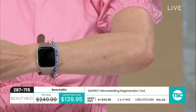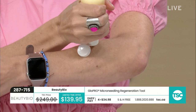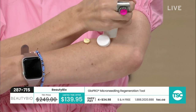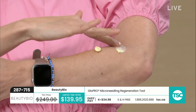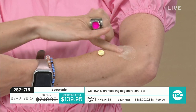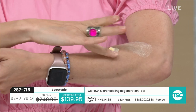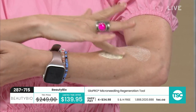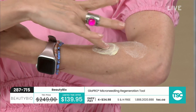So I'm going to apply my moisturizer, or whatever you use, right here and a little dab right here too. I want you to see what happens. Where I glow-proed, we're getting it drunk into the skin. It's going in. Now I want you to see where I didn't glow-pro. It's still there. It's hanging out, still sitting there.